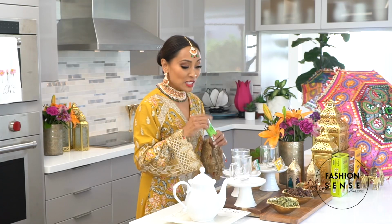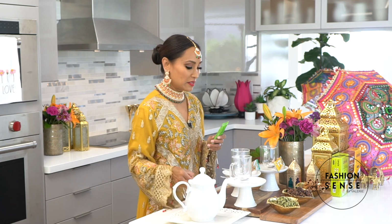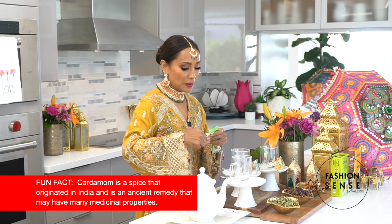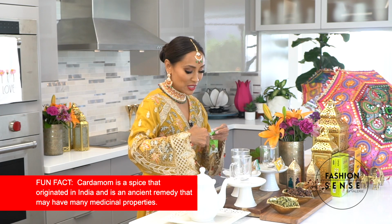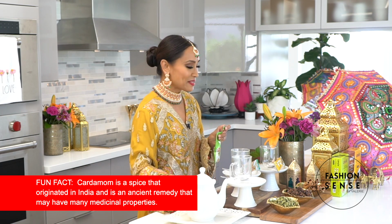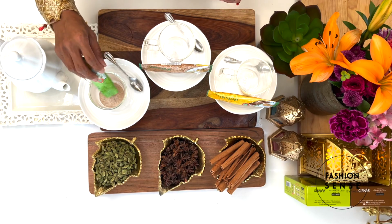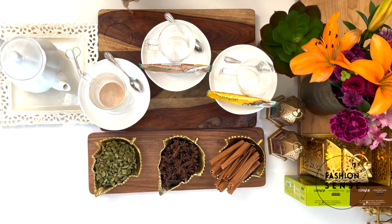And you can find instant packets of milk tea. So all the flavors of India are infused in one little packet. So all you have to do is add hot water. This first one we're making is a cardamom chai. Now cardamom is a plant that is relative to ginger and turmeric. I find it has a piney aroma with hints of menthol.